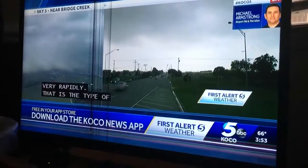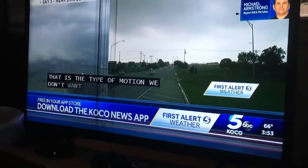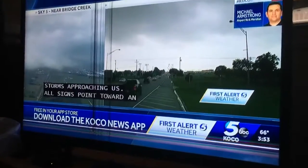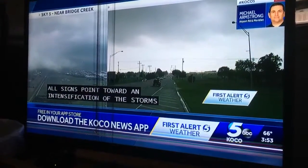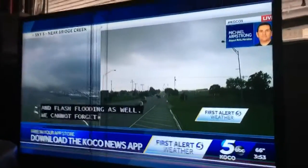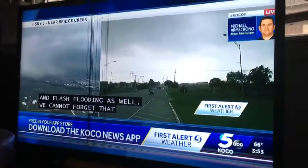So all signs point toward an intensification of these storms and the potential for tornadoes and flash flooding as well. We cannot forget that. That's why we keep saying don't get out and drive in this. Get home and stay home and be able to monitor things.